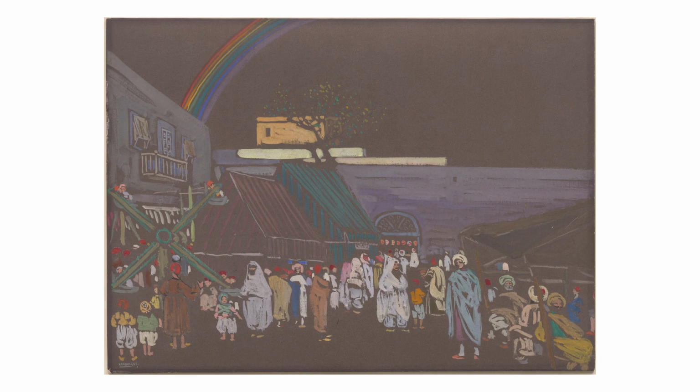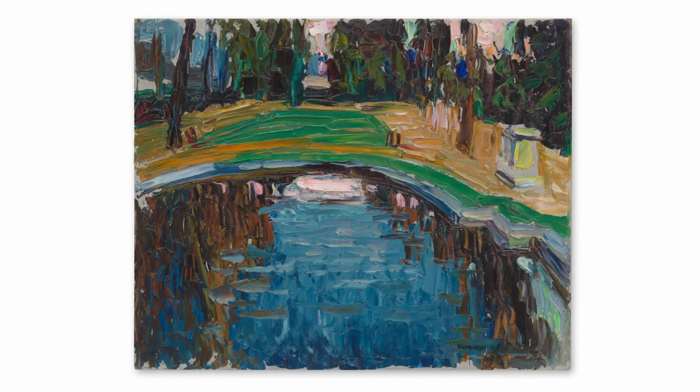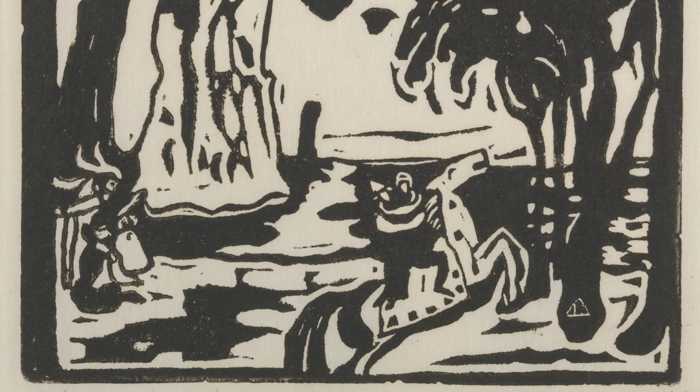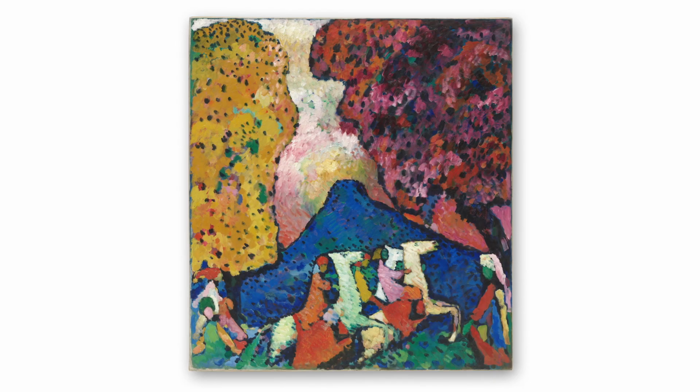Around 1904, Kandinsky left Munich and traveled to North Africa, to Italy, Holland, and he spends about a year in France, right outside of Paris. And when he returns to Munich in 1908, he's really moving away from those natural forms, and he's about to take on these more apocalyptic themes.